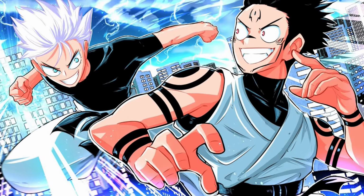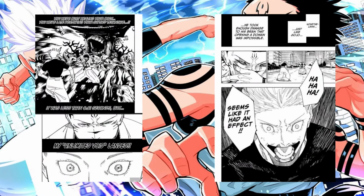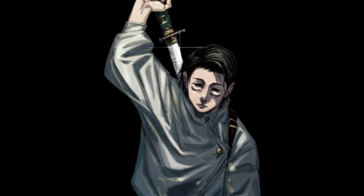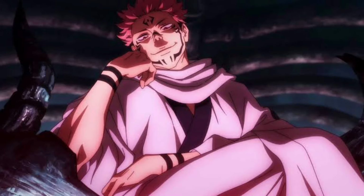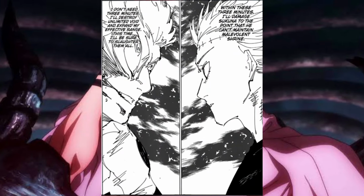Despite Gojo's efforts, he couldn't break Sukuna's domain but damaged him enough to make it difficult for Sukuna to maintain his domain. Yuta aims to exploit this scenario, hoping to defeat Sukuna within 3 minutes. But Sukuna, expecting this tactic, plans to break Yuta's domain and expand his own to kill everyone else.